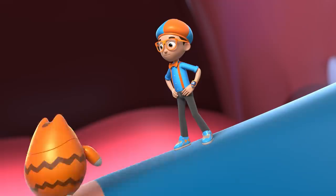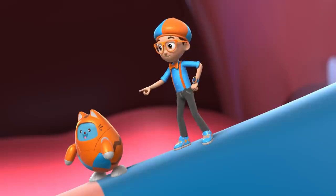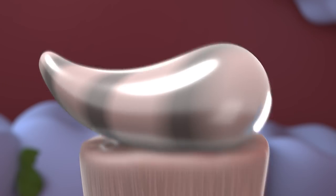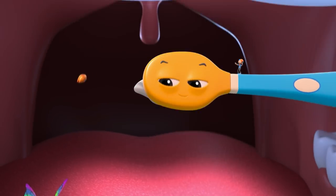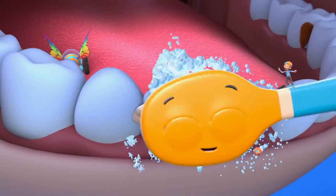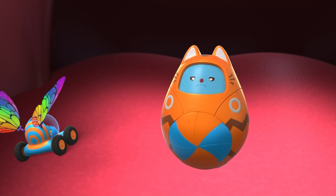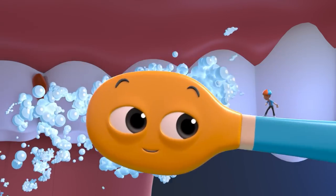All right. Hey, Bill Brushy, is that toothpaste on your brush part? Yes, sir. It helps keep teeth healthy and food free. Okay, now here's how to brush your teeth. Let's go to the front first. So, small circles on every tooth. Whoa! Okay, that's the front done. Let's go to the back now. We turned, we flipped. Little circles round and round.